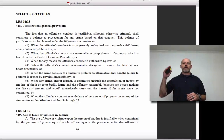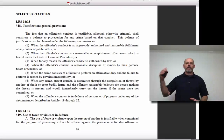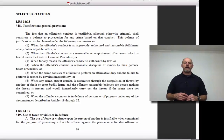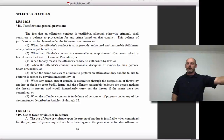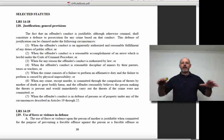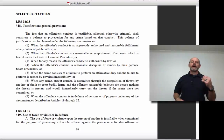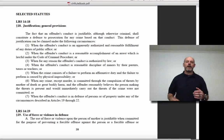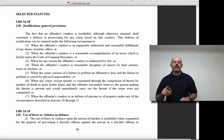Self-defense, or even, we'll see, fulfillment of a public duty. If you're a police officer, or a firefighter, or someone else that has a public service, sometimes you may have to participate in actions that normally would be criminal under the law, but because of the circumstances surrounding the situation, they're not considered criminal, but it actually is considered defensible to prosecution for any crime based on that conduct. So this defense of justification can be claimed under the following circumstances.